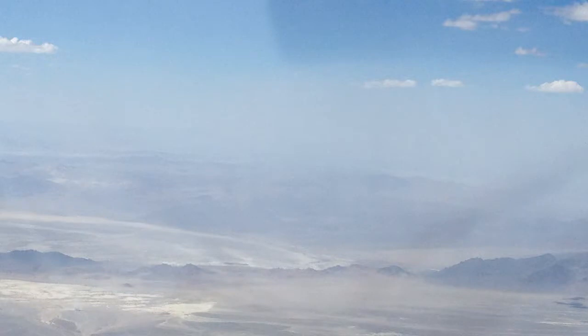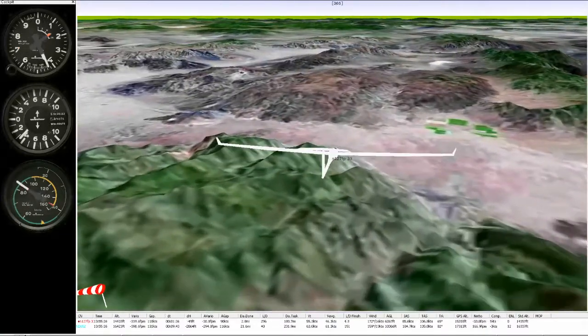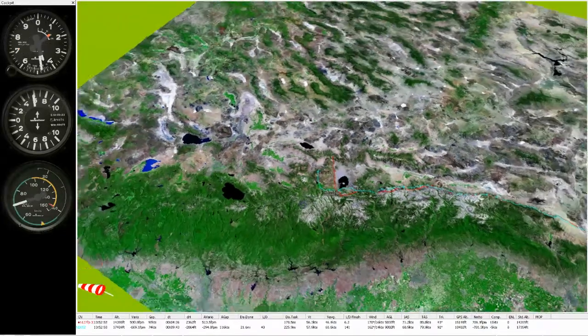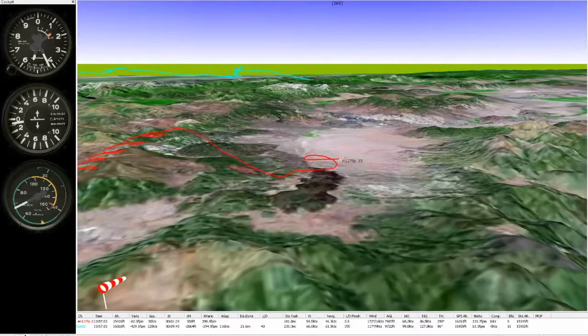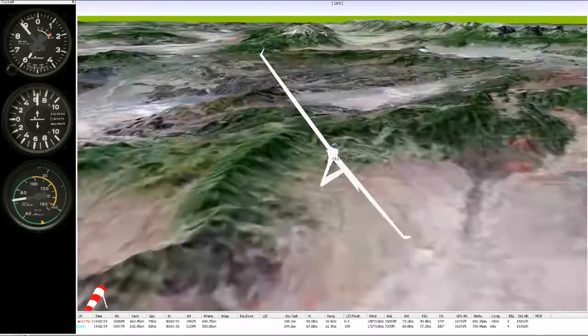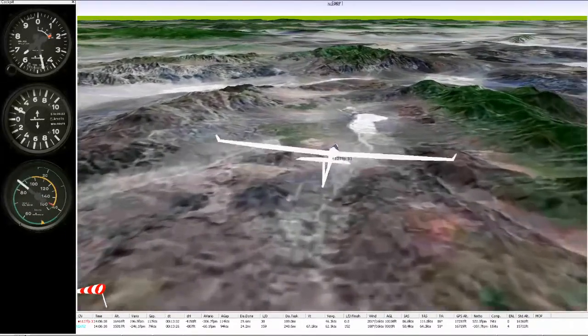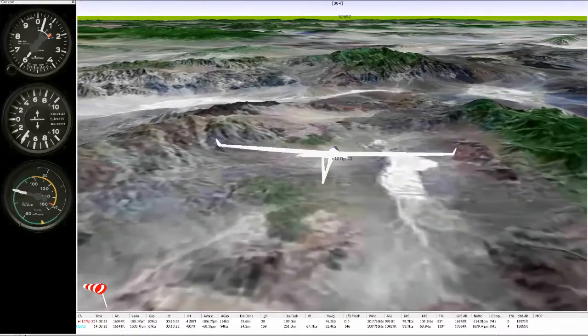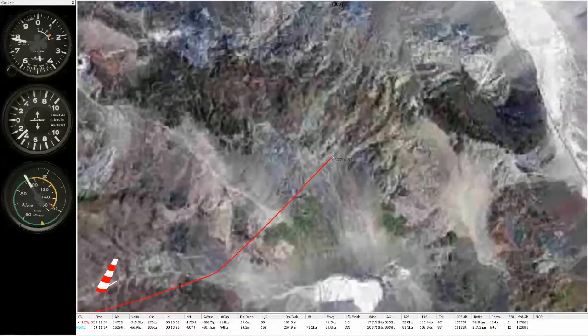Very nice clouds to the east. North, not so great. Decided to continue to head east at this point. You can see the wind drift with the circles that I'm making. About 20 knots from the south at this point. So I decided to take advantage of the wind from the south and head north. That gives me a ground speed of around 135 knots.